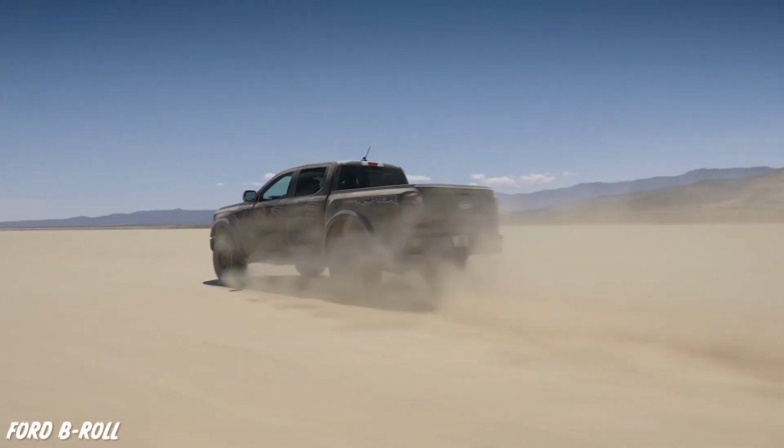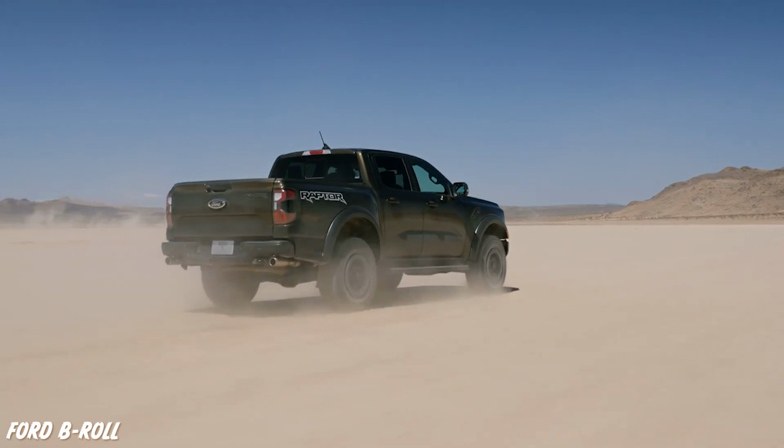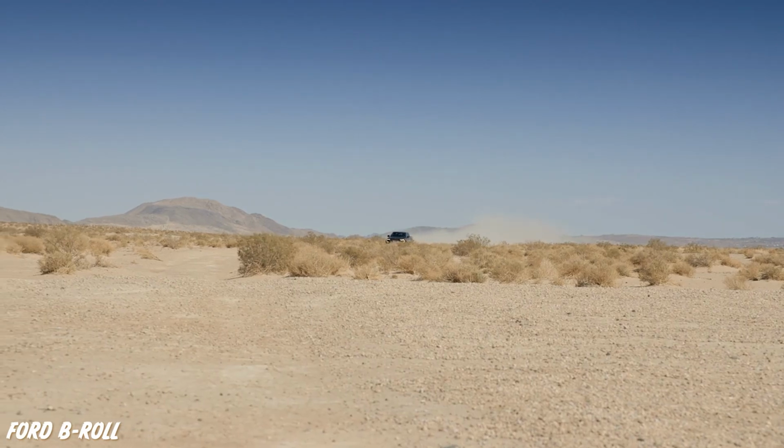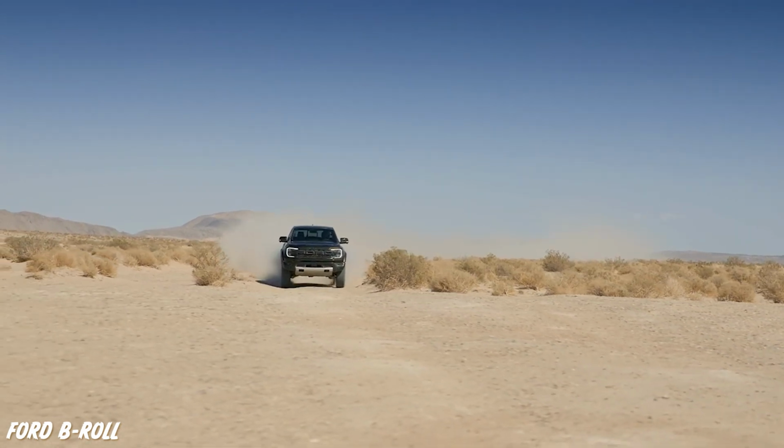So the running gear is excellent. All the different drive modes are nice. Pop it into Baja mode. It'll try to shift into fourth, but you can tell it you want to keep it in two, so you can do sendy, slidey, rear wheel drive stuff and have fun. But all the modes are intelligent enough.